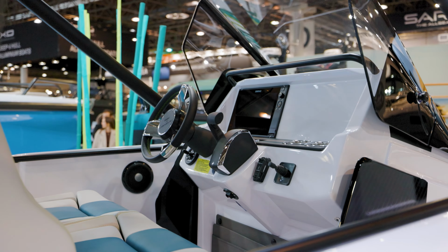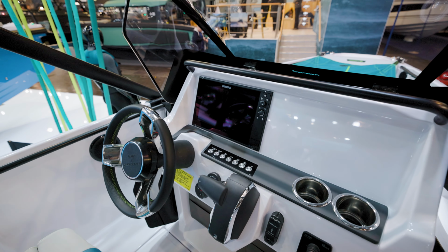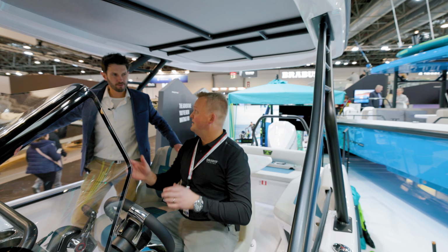It's super, super clean, super easy to use. You can reach the chart plotter also without any issues. And of course, also the visibility, all around, is super, super good. I love the fact that you mentioned the chart plotter, that it's so visible.